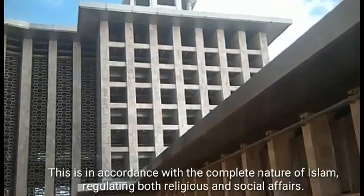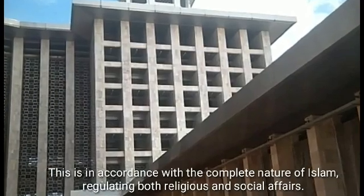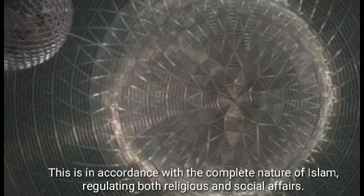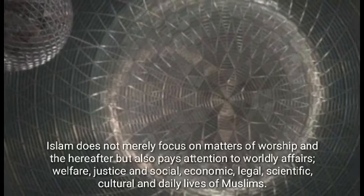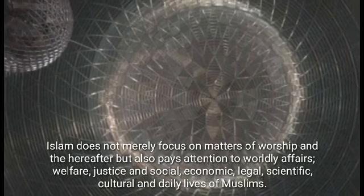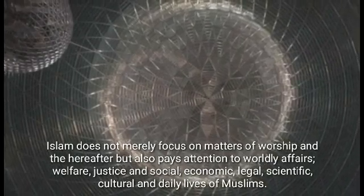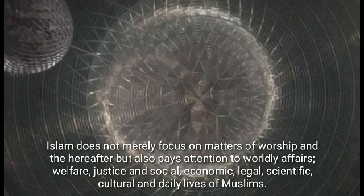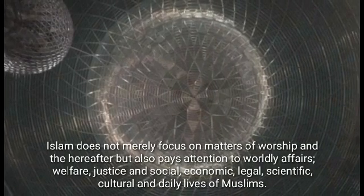This is in accordance with the complete nature of Islam, regulating both religious and social affairs. Islam does not merely focus on matters of worship and the hereafter, but also pays attention to worldly affairs, welfare, justice, and social, economic, legal, scientific, cultural, and daily life of Muslims.